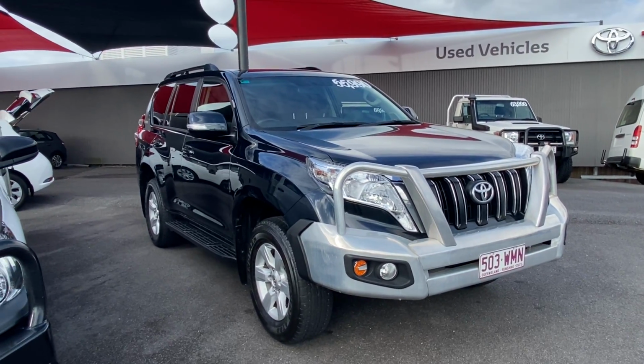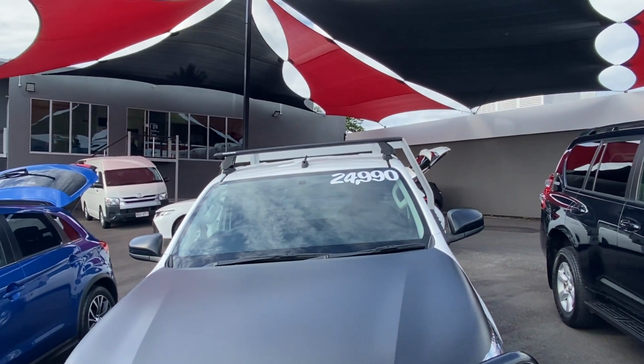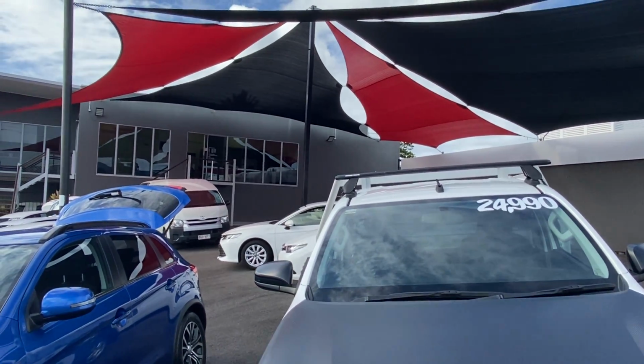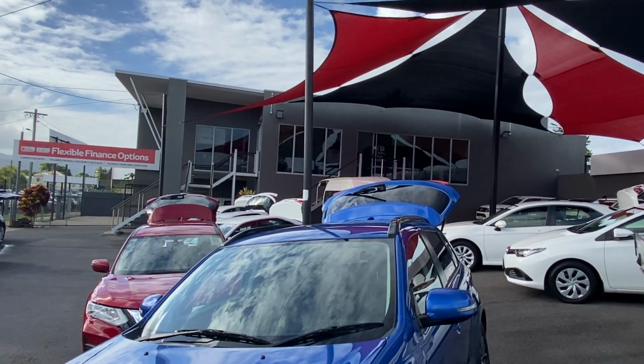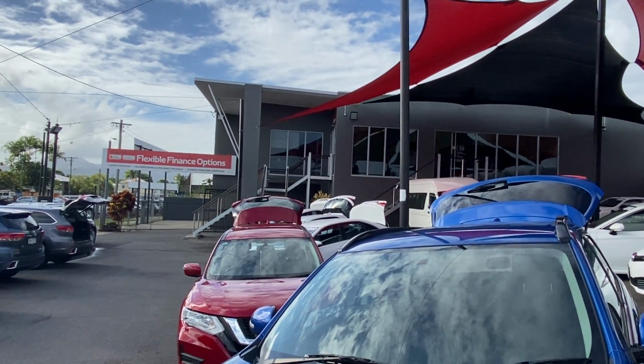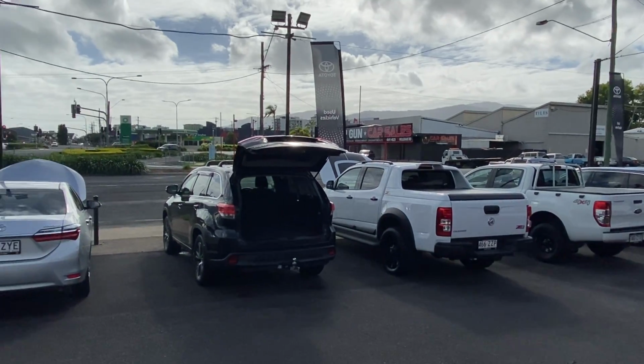So a little bit about us here at Pacific Toyota and Lexus. I am standing at one of two of our pre-owned vehicle yards here in Cairns. We always have over 160 vehicles in stock and go through 120 on any given month. I am at our yard in the city. You can see we've got our multi-level showroom up there and obviously quite a variety of vehicles.